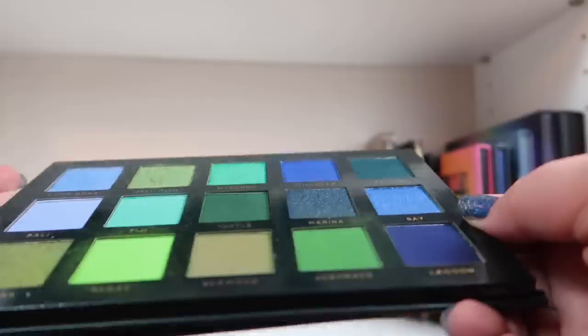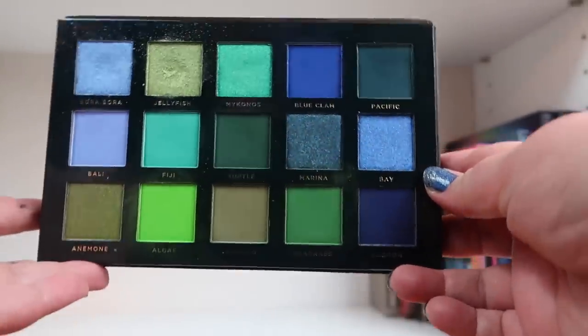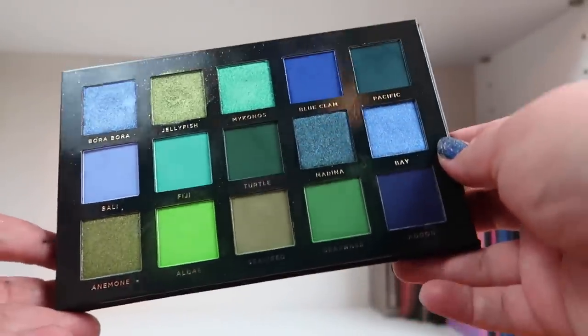Next, we have this Ace Beauté palette, which I believe is my only Ace Beauté. And this is the Oceanic palette. And how pretty are these blues and greens? I have to keep this. Keeping this. Let's talk about my big BH Cosmetics palettes because I'm not getting rid of any of them.